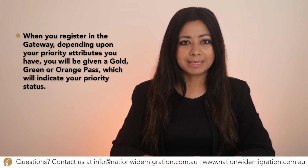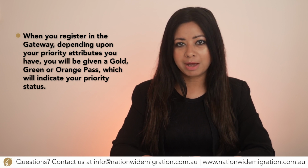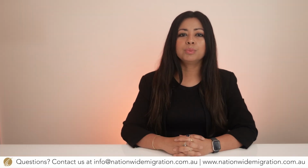When you register in the gateway, depending upon the priority attributes you have, you will be given a gold, green or orange pass, which will indicate your priority status. If you receive a gold pass, you will immediately be able to apply for nomination. If you receive a green pass, you will be invited to apply within the next 6 weeks. If you are given an orange pass, you may be invited to apply for nomination within the next 6 months, depending upon the volume of interest Tasmania has received and how many of the priority attributes you have.